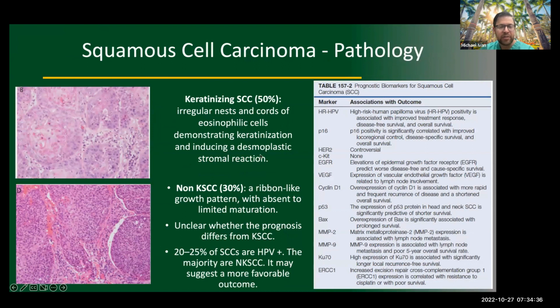They have irregular nests and cords of eosinophilic cells. The non-keratinizing types have a ribbon-like growth pattern with absent or limited maturation. 20 to 25% of squamous cells are HPV positive, which maybe will become important in the future for some of these oncolytic trials and targeted therapy. Other prognostic biomarkers for squamous cell are listed here, and are all critical for understanding not only prognosis, but also response to chemotherapy.